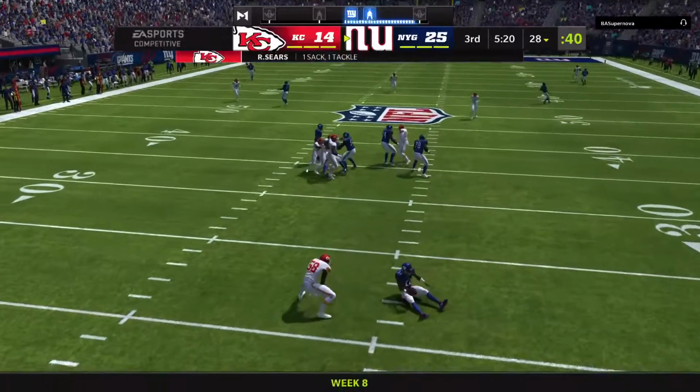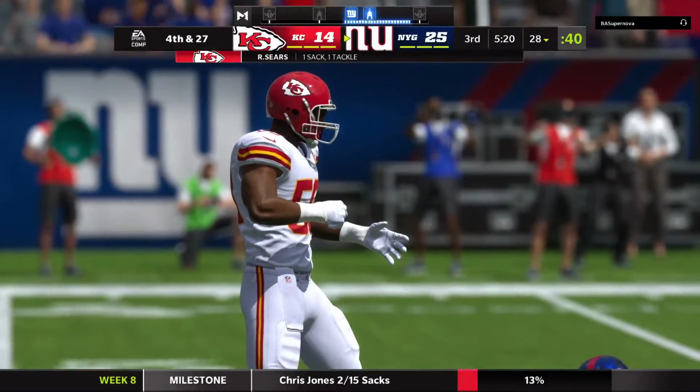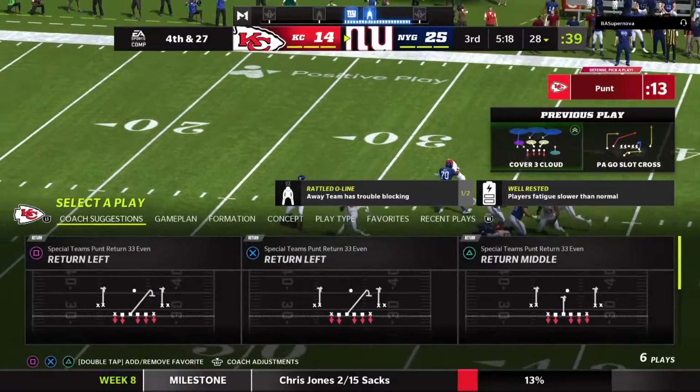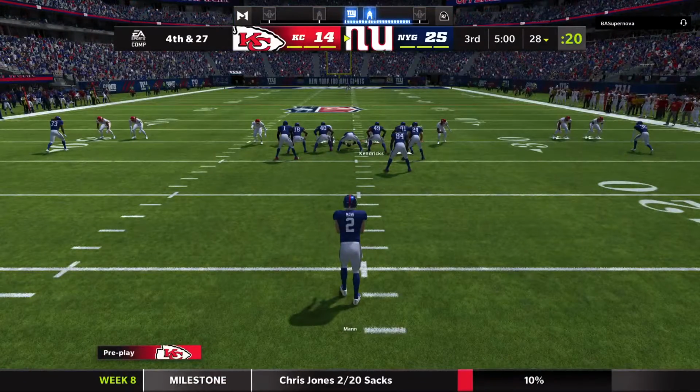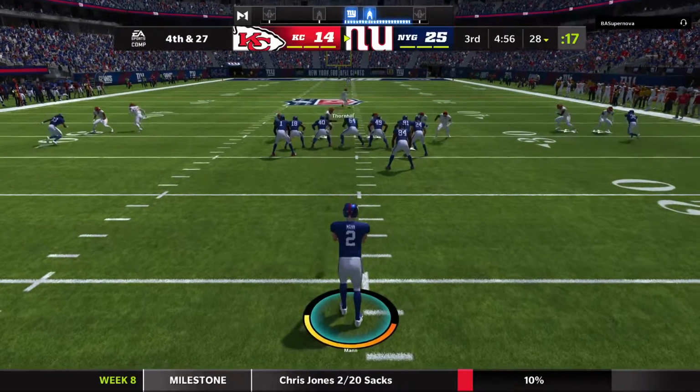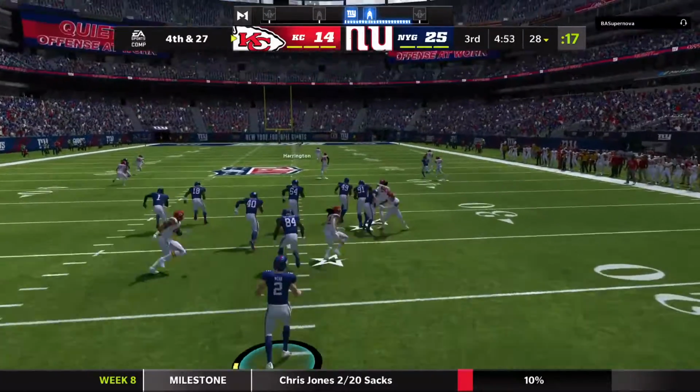Under pressure, and they got to him again. He could not get away that time, and it'll be a loss of 11 on 3rd down. And the Giants send out their punter now. And the way this offense has moved the ball, he hasn't been needed till here in the 3rd.